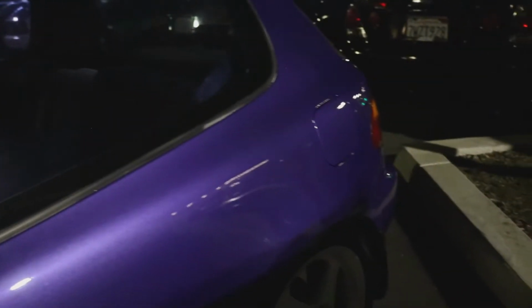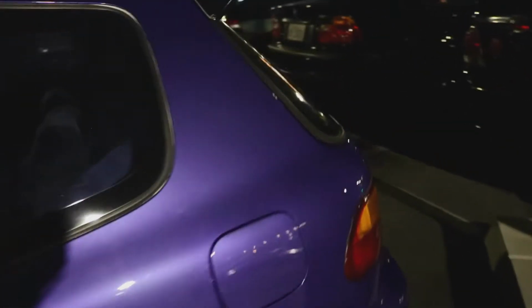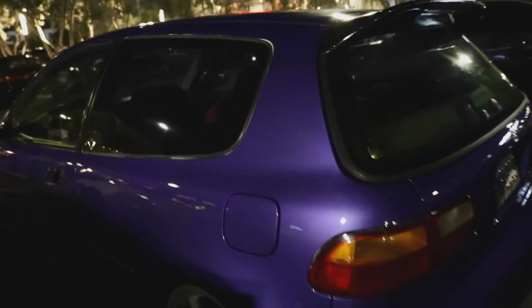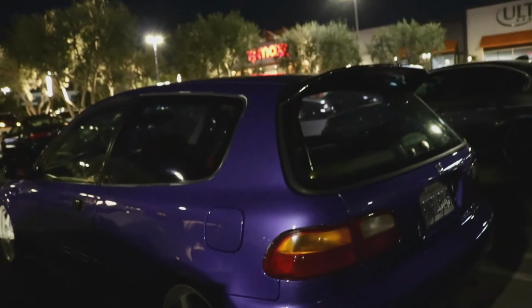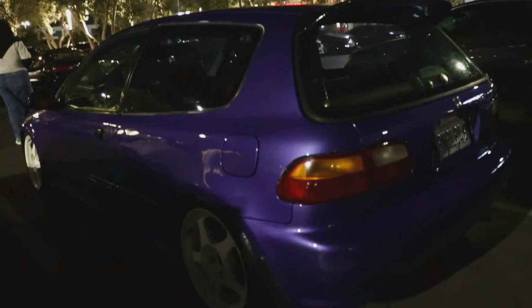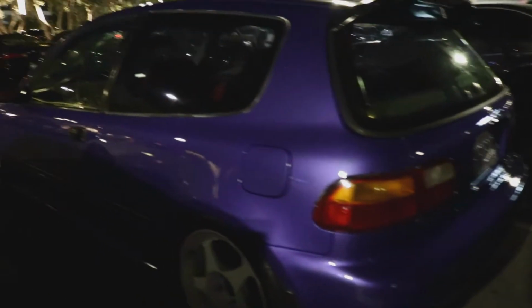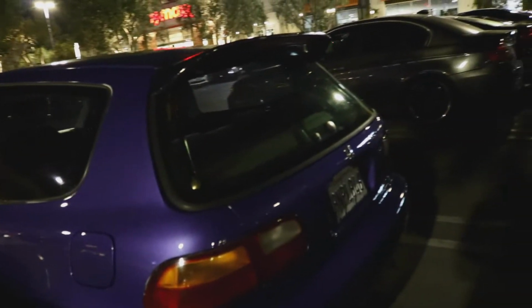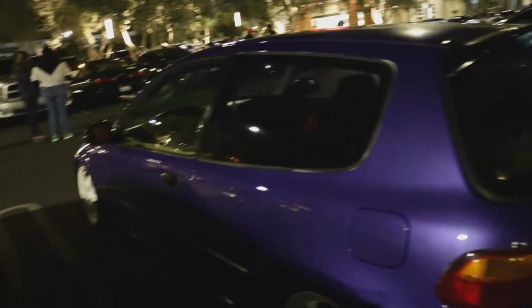I used to have one of these. It's been a while, but the paint on this is just ridiculous. I always loved this color blue on any Civic. This blue and Midori green are the best Honda colors ever made. Don't at me.